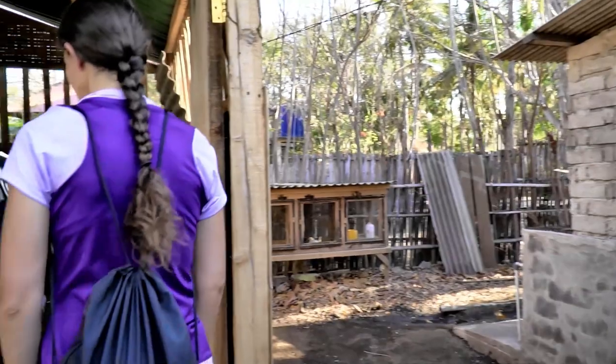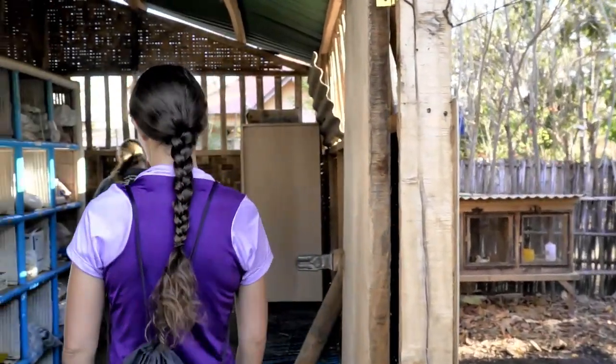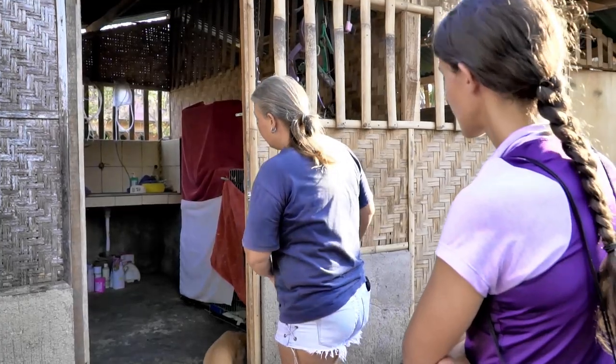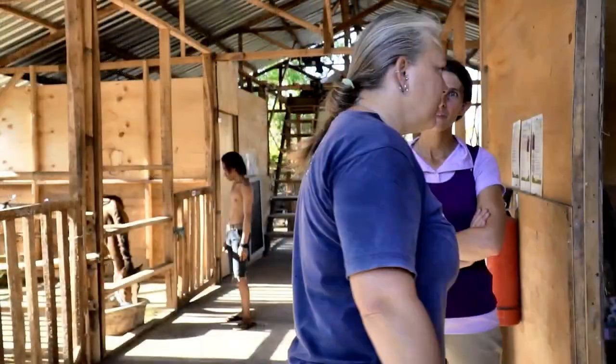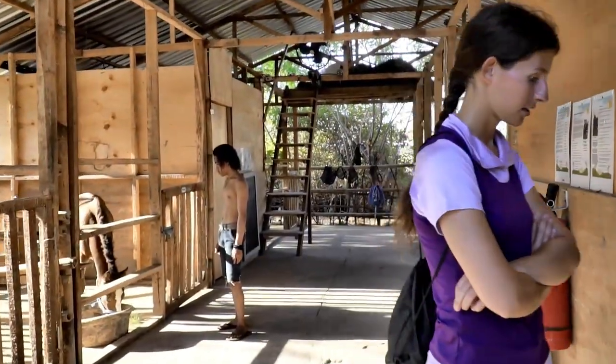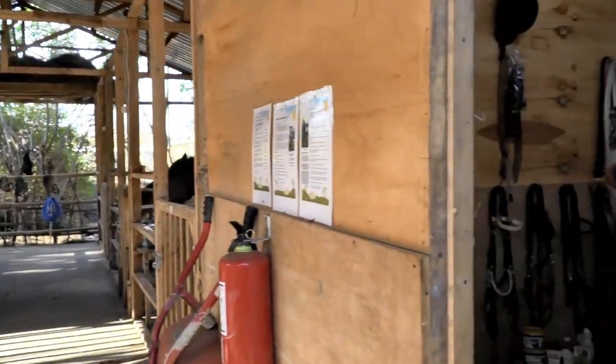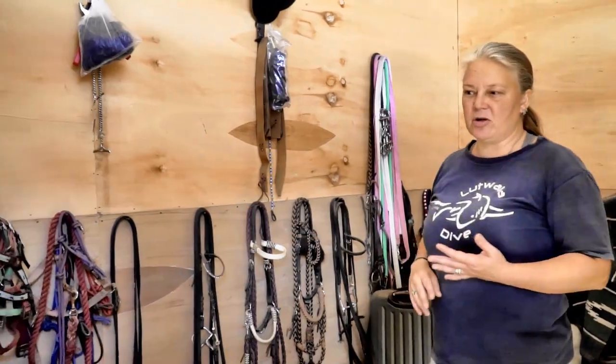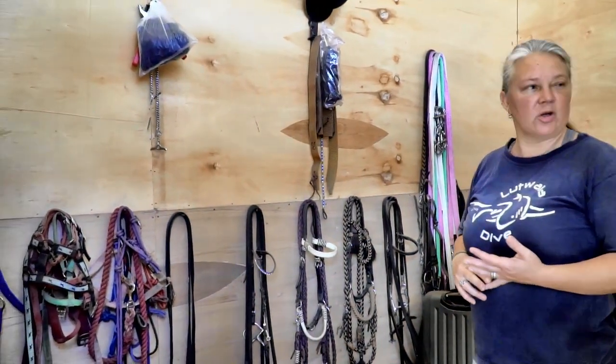With the help of Animal Aid Abroad, they recently hired a vet and now have a vet clinic on site. Here we keep all the donations. So the things on this wall are what I use for the rescue horses. I take in a lot, I rehabilitate them, train them, and then I'll place them in homes.